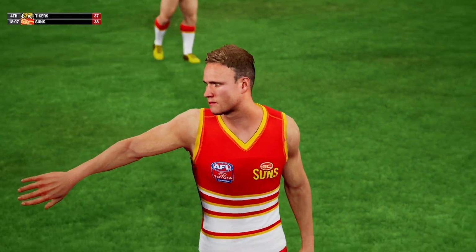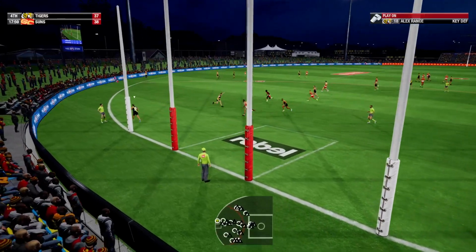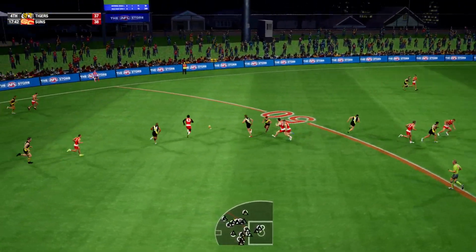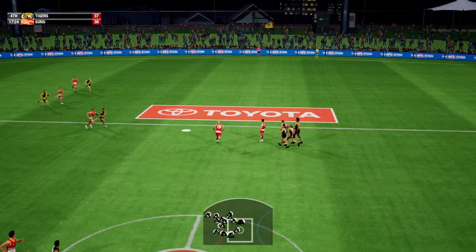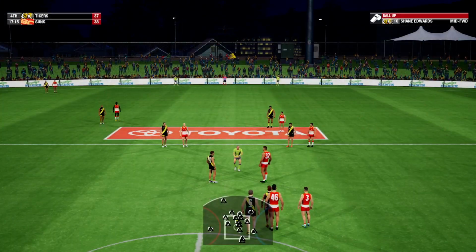The lead is now 1. Looking to bring it back into play. Decides to play on now. Rance drives the kick. 43 wins the foot race. Slams it onto the boot. Ball off hands. And we'll get a ball up.